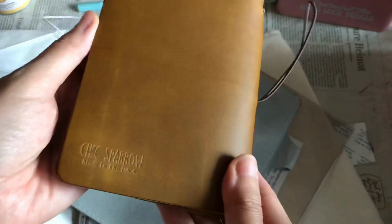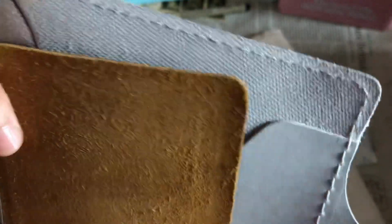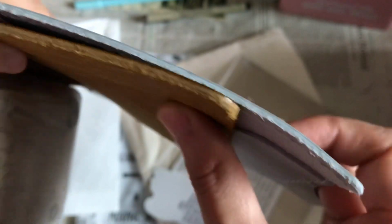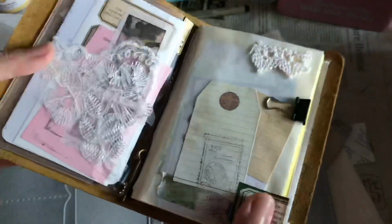Let's compare to the Fergus, which is my very first Chic Sparrow. The inner side is fuzzy and soft, not like nightingale. And I'm gonna compare their thickness to each other. Can you see the difference? Fergus is harder and thicker, so it is good for you to use it as a wallet.